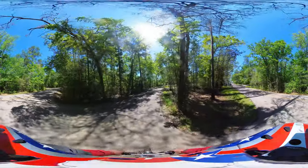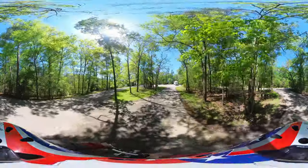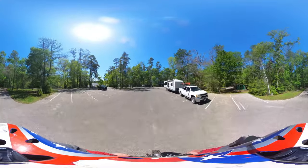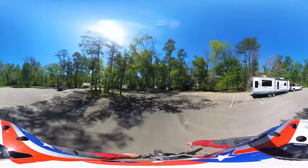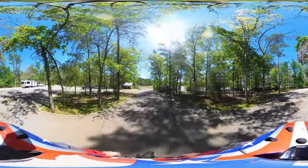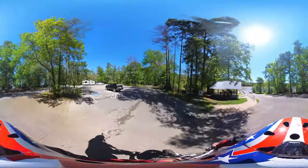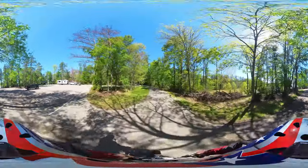Show you this one. This is parking for some of the cabins, shelters, and the boat ramp. So that's shelters. Boat ramp number 3. There's also fishing on the courtesy dock. Okay. Back to the tour.